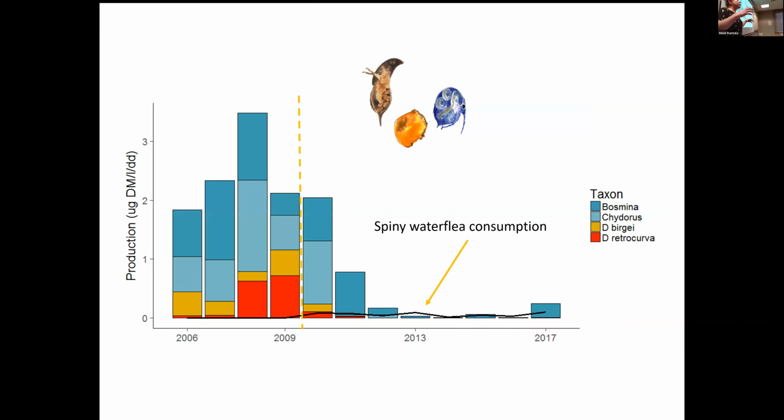Because I know the production of the Bythotrephes, I can back calculate how much food they needed to eat to make that biomass. And so what I did was first I picked the production of its favored small cladoceran prey. That's what you're seeing here: small zooplankton production through time from 2006. And this story is all data from Mille Lacs. So 2006 to 2017, we got zebra mussels at this time.